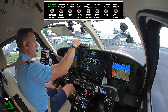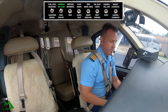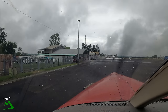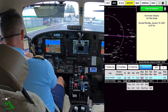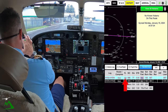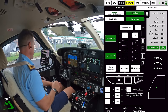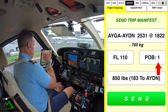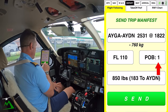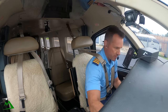All right, our fuel, our caps, and our selectors are all good. Our controls are good. Our TAWs will leave enabled for now just because we'll be doing IFR departure out of here this morning, but I imagine I'll be able to stay VFR. I see enough holes out there. So we'll change this over here up to 11,000. We'll come back at 10,000. Our weight and balance, I put in 97 down here in the front pod. I do have a little bit back here, but it's so little I don't care. And then depart, we've got one person, 850 in the fuel, and flight level 11,000. So we do not have radar on this airplane, only our Zulu does.